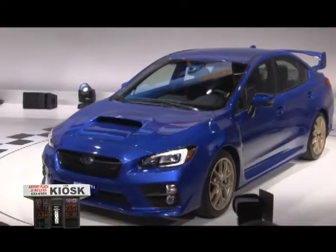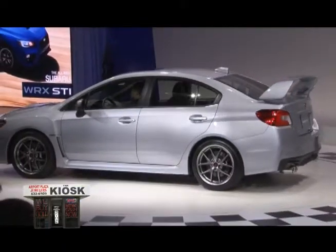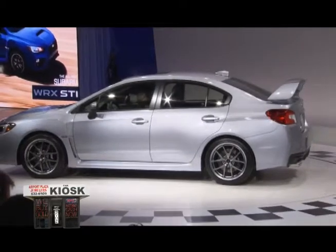Look at that hood scoop. You've got a big old rear wing on the back, flared fenders, all the things you expect from a real rally-inspired performance car. So that's just a taste of all the excitement that's here at the 2014 Detroit Auto Show.